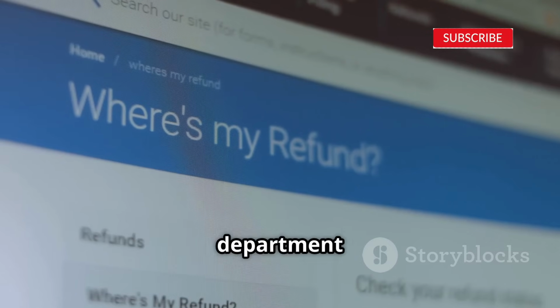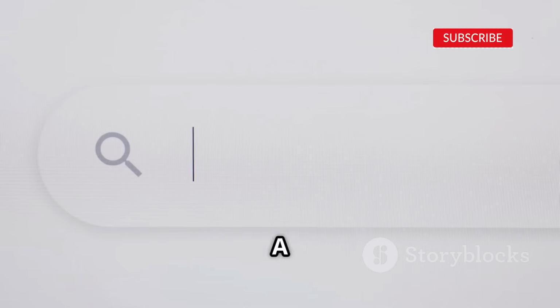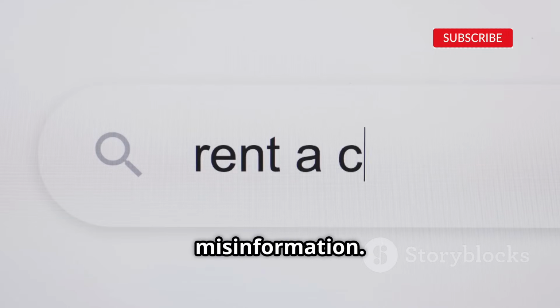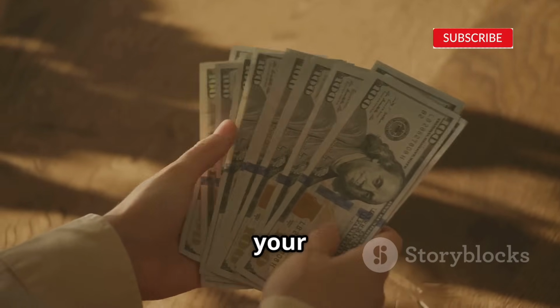Check your state's Department of Revenue website for eligibility. This is the best place to get accurate and up-to-date information. A quick online search for your state renter's credit will give you the info you need. Make sure to use reliable sources to avoid misinformation. The amount you can get back varies by state, from modest sums to several $100s. This can make a significant difference in your annual budget.